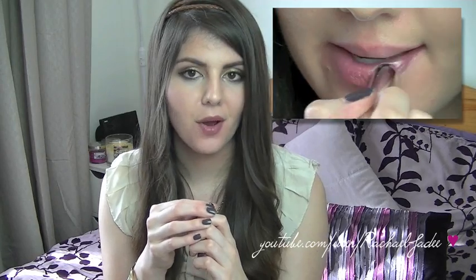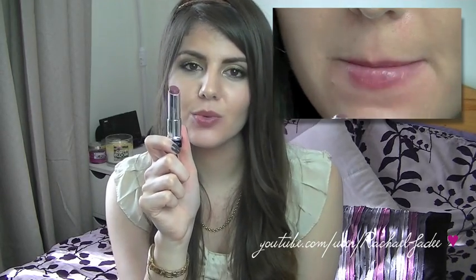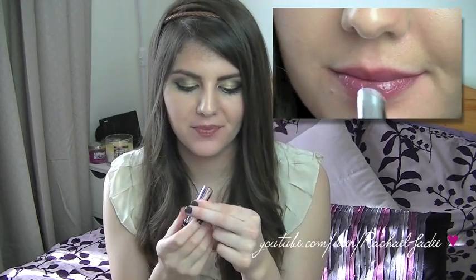The next colour we have here is 085, and it is Sugar Plum. This is kind of similar to Berry Smoothie, but it is slightly darker and slightly more plummy. Again, this colour will suit a lot of people. It's also one of my favourites. It's just a little bit darker. It's perfect for the autumn winter months. And again, it's really, really creamy. As you can see, mine's kind of a mess because I've used it quite a bit.